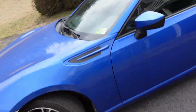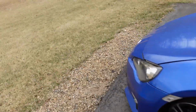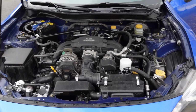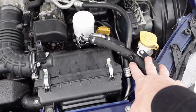Okay, so let's pop the hood and I'll try to show you around. Well, and we have an engine bay and it looks pretty much stock, and that's because it is pretty much stock. What isn't quite stock, as you can see, we have an oil cooler.